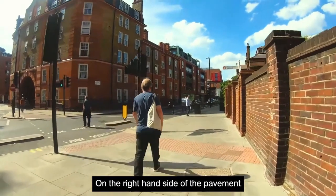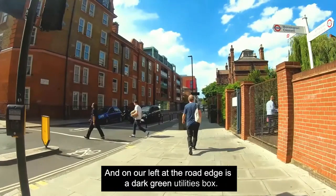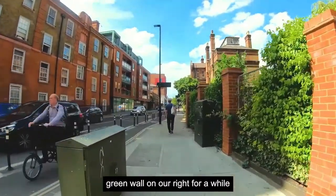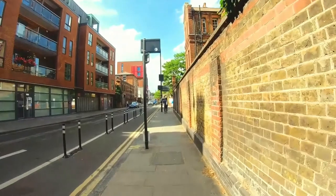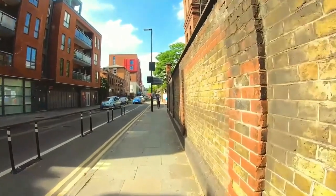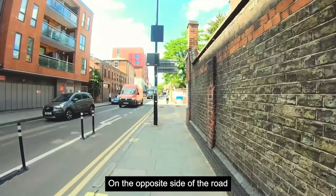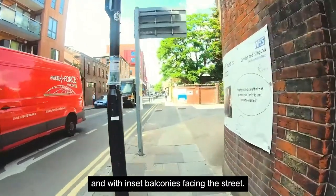On the right-hand side of the pavement, the brick wall now becomes red brick pillars with wire mesh between them, and on our left, at the road edge, is a dark green utilities box. Ivy is growing through the wire mesh between the tall brick pillars, creating a lush green wall on our right for a while, before it becomes a solid brick wall to a high level again. The pavement is quite narrow, but sufficient for 2, perhaps 3 people to pass one another. This is still a one-way street with traffic moving towards us and passing on our left, separated by a cycle lane. On the opposite side of the road, there are residential flats with a red brick facade at high level and with inset balconies facing the street.